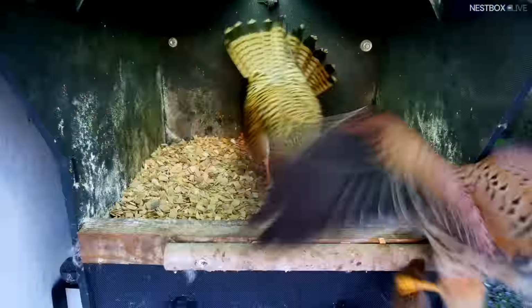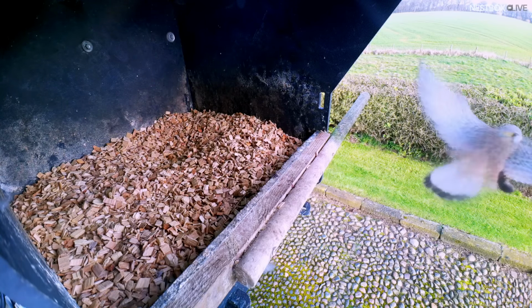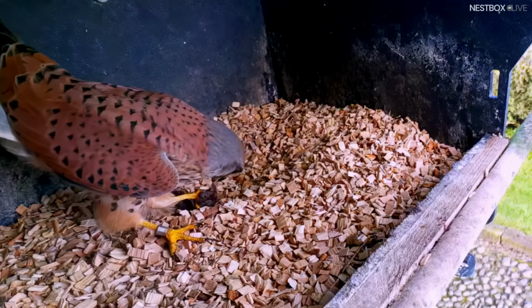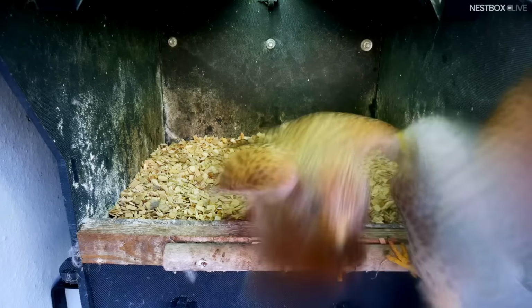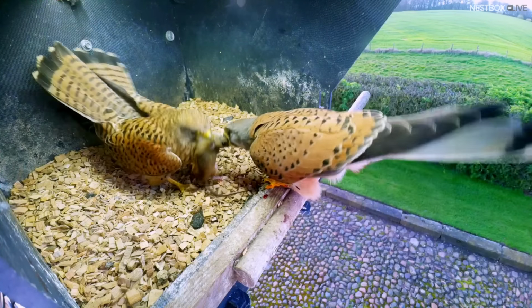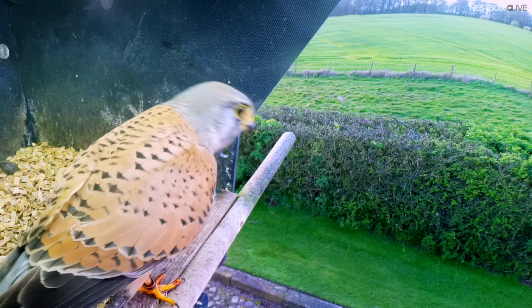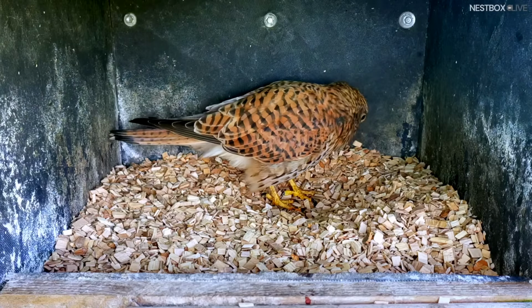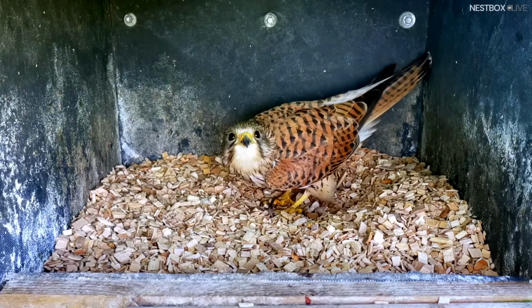Once the gift is handed over, Lyra usually leaves the nest to eat it outside. And that helps to keep the nest clean and tidy. As the days progress, the feedings happen more and more often. Usually it's a vole, or perhaps a field shrew or wood mouse. In between feeds, they prepare the nest box, including making a comfortable brooding hollow in the wood chips called a scrape.